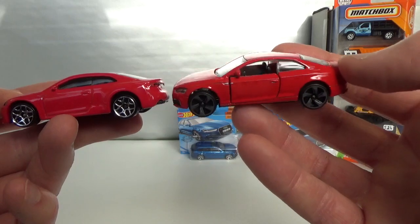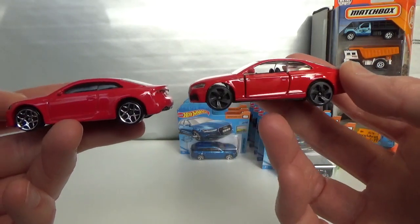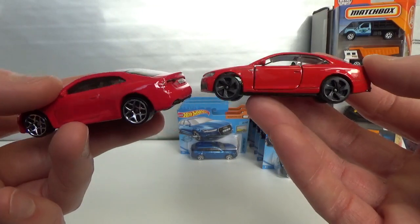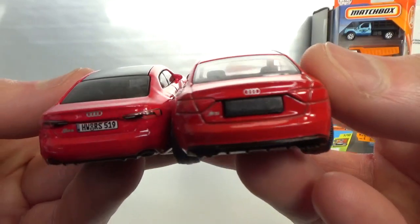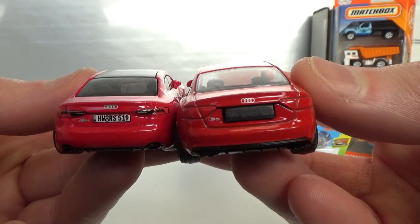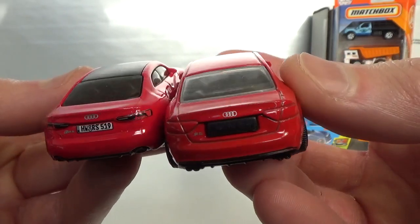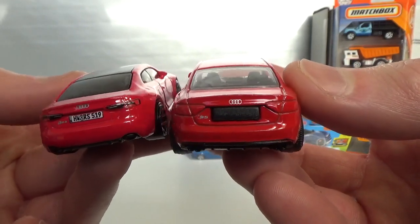The rims on the Majorette are cooler though. These are newer rims than the one I showed in the package. But these are nice too, you know. Not that I dislike them, but the Majorette ones are a little bit nicer. And in the back you can see the Majorette one is showing its age. The Hot Wheels one looks much more modern.